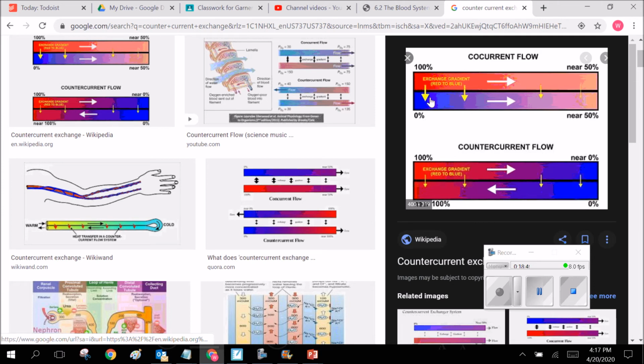it would naturally want to diffuse, right? Because if they were side by side, we would have 100% of oxygen and nutrients here, and we'd have 0% over here, so it would all want to go down here. But as they were flowing together, eventually they would get to 50-50, and then there would be no more net exchange of materials. So that's super inefficient. At this point, they wouldn't be passing any materials, oxygen, or nutrients or anything. So it completely shuts down that process of transfer.